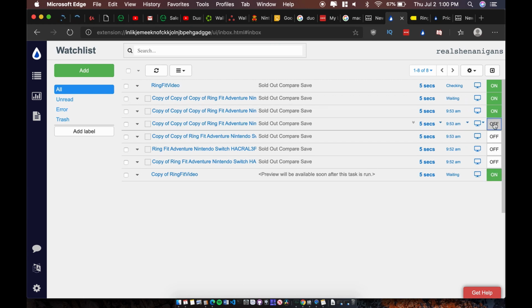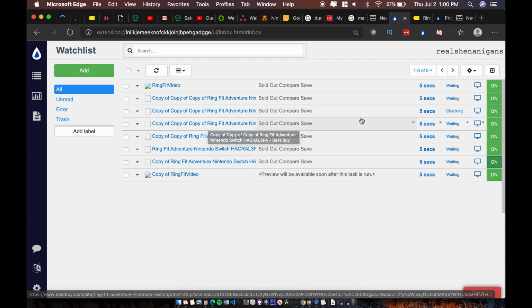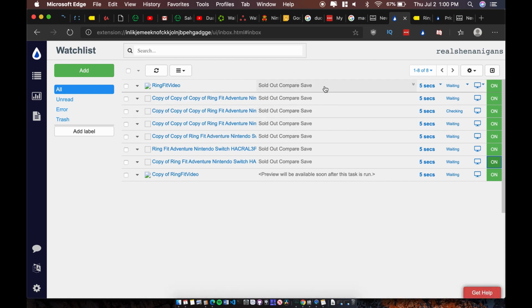If you want to turn them all on and really tax your web browser, you can see here in the top left, we're going to have a bunch of those loading icons spiraling as it goes and checks. So this is the overkill way if you want to check for when it goes in stock. The only downside is you have to leave your web browser and computer on at all times with that running. But it's definitely a good technique, would highly recommend it.